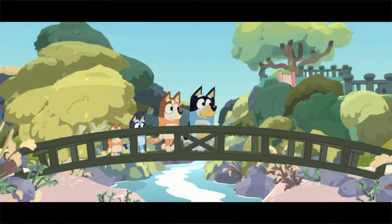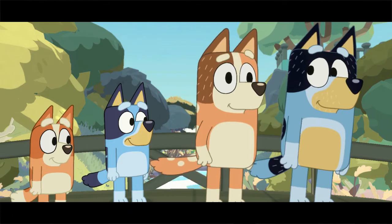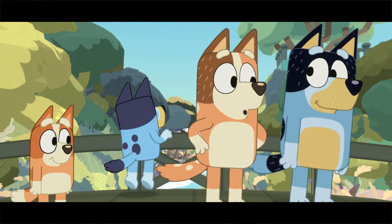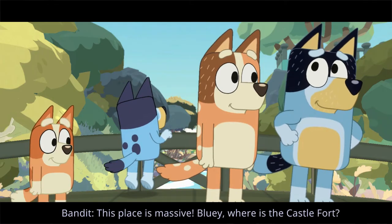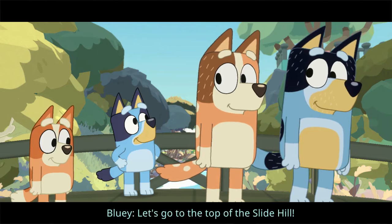We're here! Where are we meeting Muffin and Stripe? Let me see. At the castle fort. Castle fort? This place is massive! Bluey, where is the castle fort? I don't know, but I know how to find out. Let's go to the top of the slide hill.